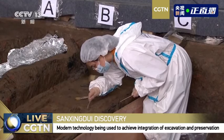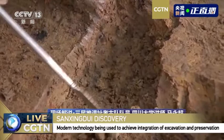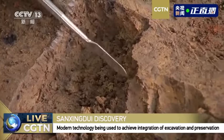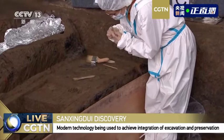So now let's move on to the site again. What is she doing right now? She is digging up the soil filled in the wooden box. You can see that she is using a very tiny shovel. This is like a dental hospital. A dental doctor uses small tools like this to dig up the soil bit by bit, and she's not missing any part of major discoveries inside the wooden box.